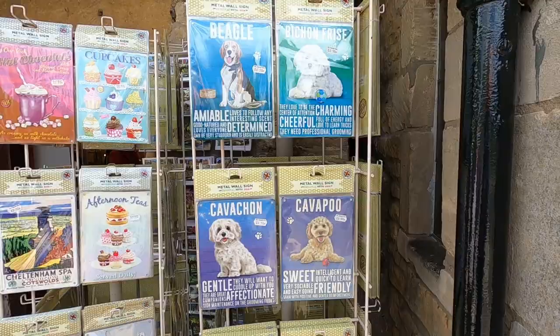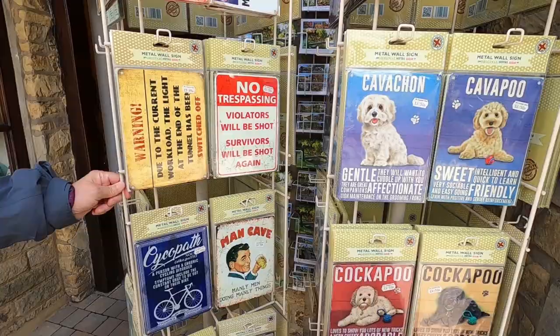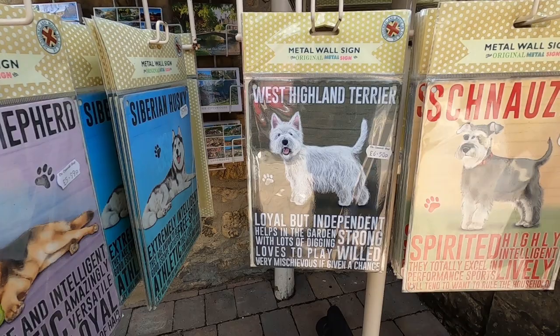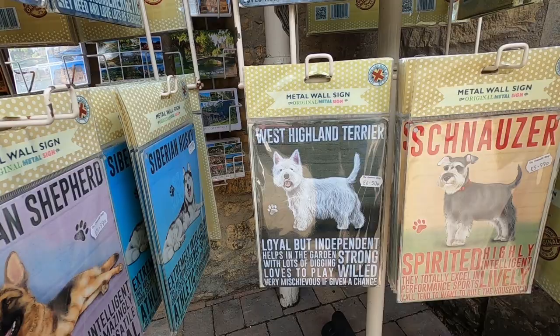Let's see about Westy. Been a whole load of trouble, eh? Can't see Westy. Yeah, down the bottom there. Loyal but independent, helps in the garden with lots of digging, loves to play. Very mischievous, if given a chance. Strong-willed. Is that you, Pops? Is that an accurate description?